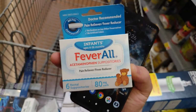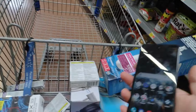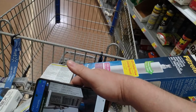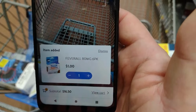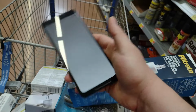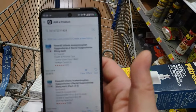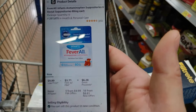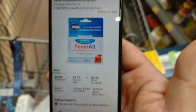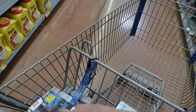Some weird suppository things. These are scanning for $1. They are selling for $9.99. So again, that will be a $4 to $5 profit. We have two of those. I need to make sure I put that in my cart.